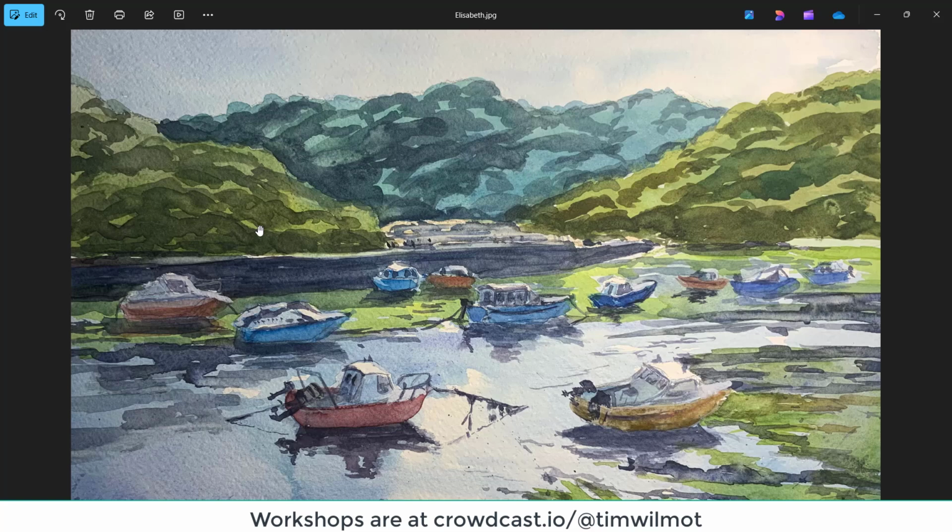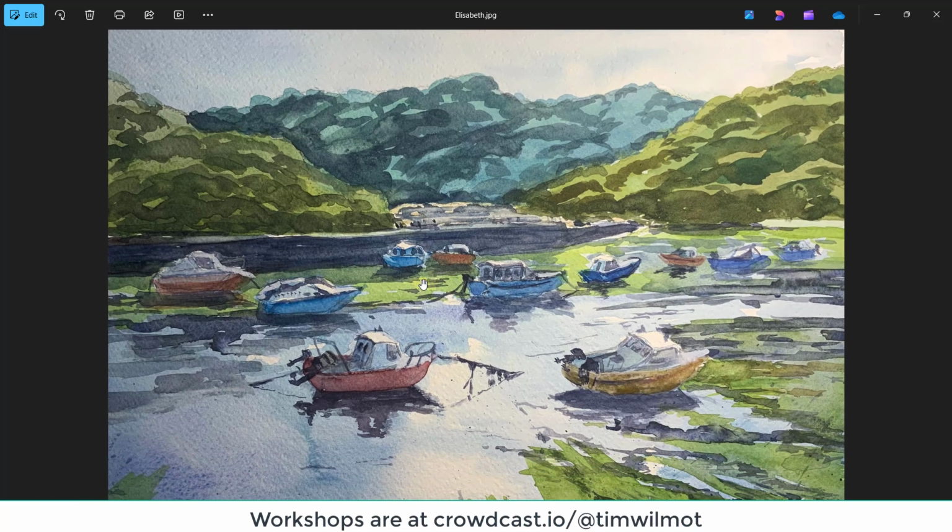Middle woods, left and right, yeah, very good. Could have a little bit more light on the top of the harbour wall here, just to get that contrast, nice darkness with the harbour wall. The boats have come out really well, lots of boats.